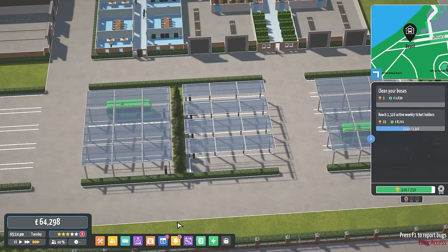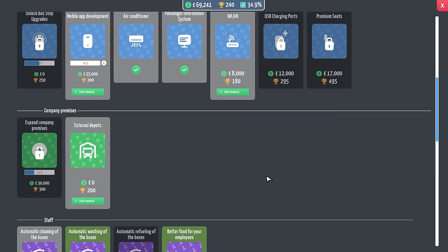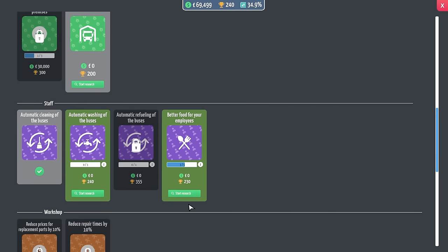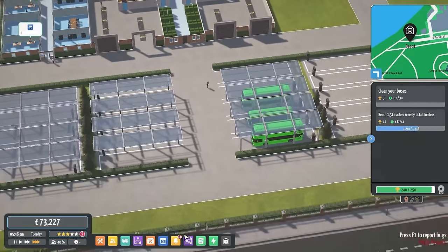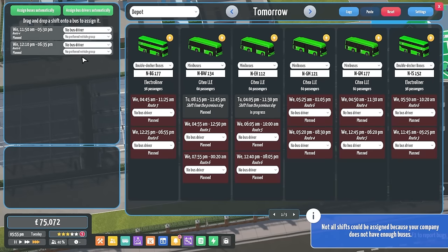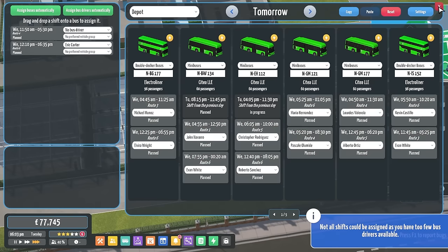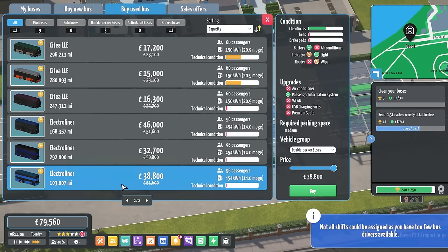240 right now to get the automatic cleaning of the buses. So we'll research the faster charging. That'll be a big one for us. Reduce wear and tear is another big one. And we'll also get the better food for the employees and automatic washing of the buses. So this is the outside of the buses, by the way. This is the outside. So as of tomorrow, then, if I reset it and assign, we're still a little bit short on drivers as well. So bus fleet, buy buses, electroliners.